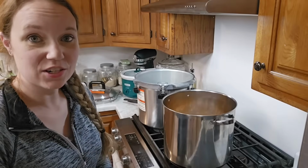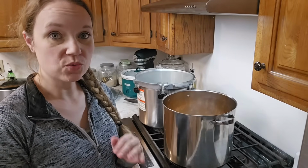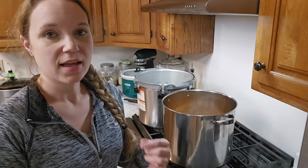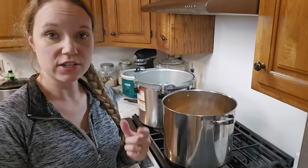All right, we are ready to jar this up. We're gonna do a 1-inch headspace. Wipe the rims with vinegar. That's going to cut the grease. It's really important that you don't skip that part. And then we're going to put on new lids and finger tight rims.